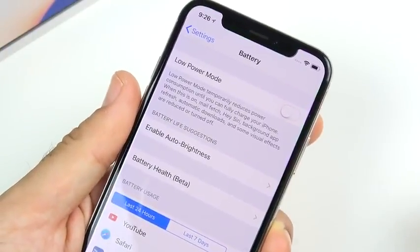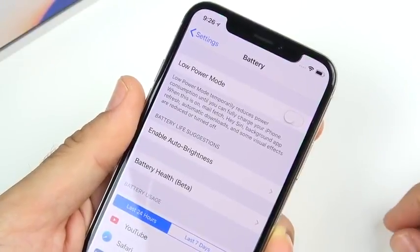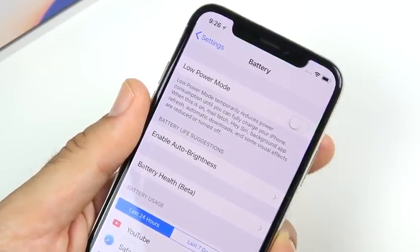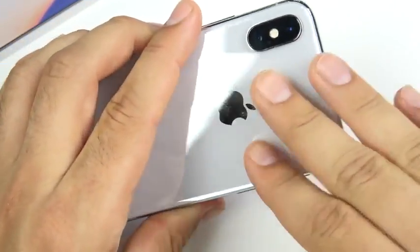If you're going to be doing a lot of YouTube video watching or Netflix, you'll still need one of those little external charging battery packs for this. So, moderate use, easily really good battery life. Heavy use, you might need to top up by the end of the day on the iPhone 10. That's been my experience so far.